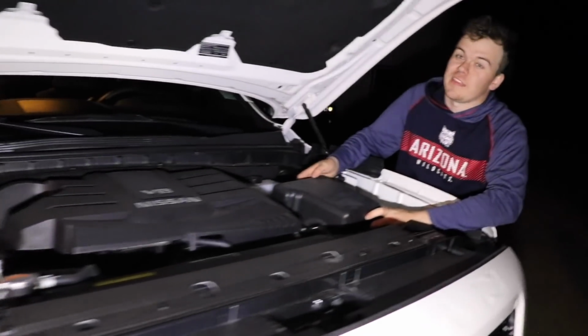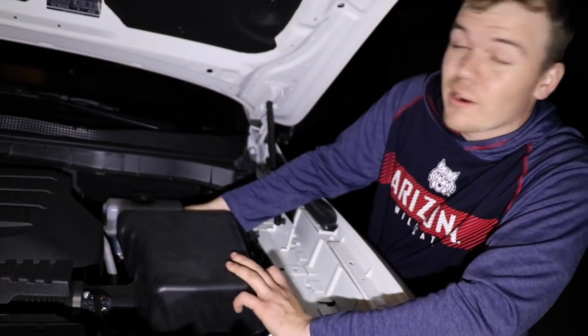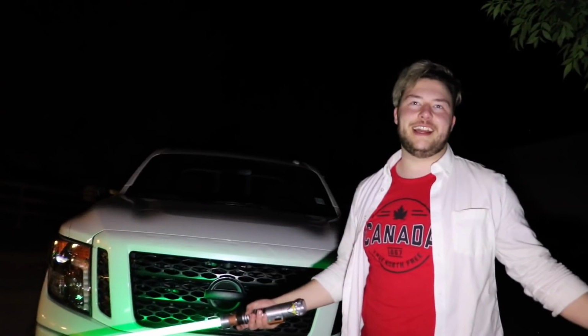I'm wiggling something. All right. You know what this is? Probably an air filter or something that has fuses on it. I don't know what it is. So we're gonna clip it back in. See these little things? Don't worry about these. We call these doohickeys. You get a complimentary lightsaber with every Nissan Titan.